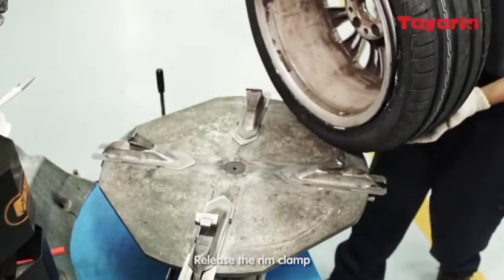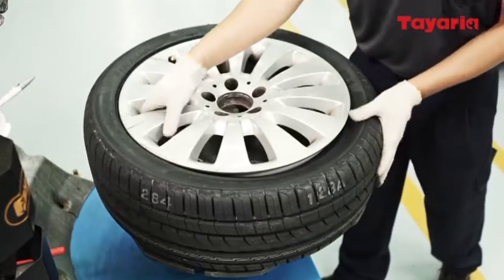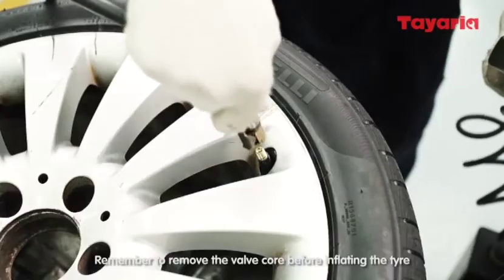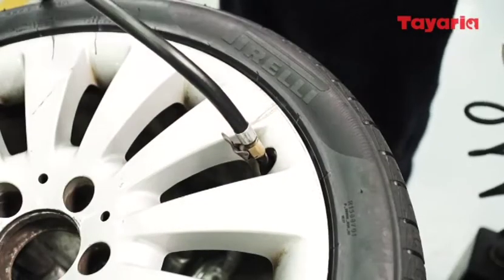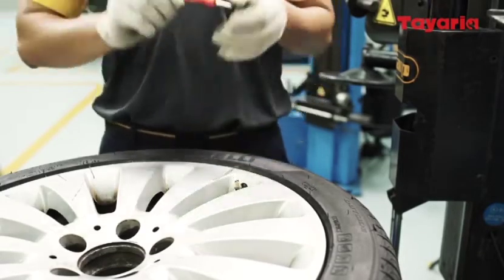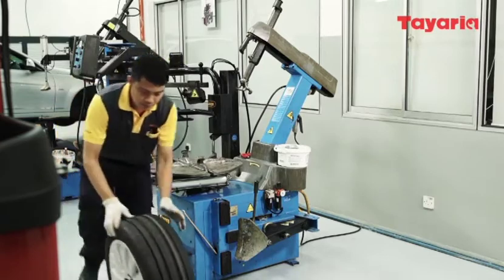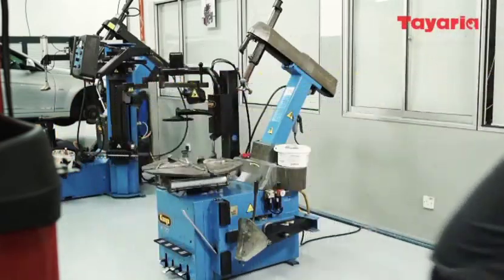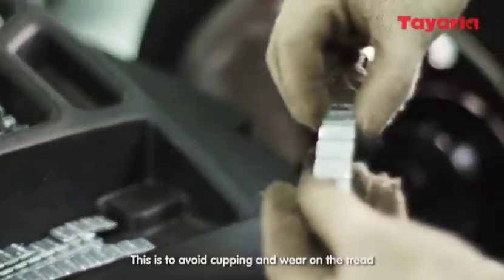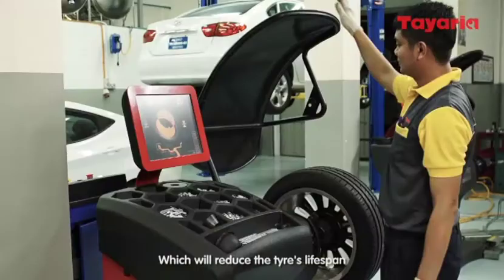Release the rim clamp. Remember to remove the valve core before inflating the tire. Balance the wheel after inflating the tire. This is to avoid cupping and wear on the tread, which will reduce the tire's lifespan.